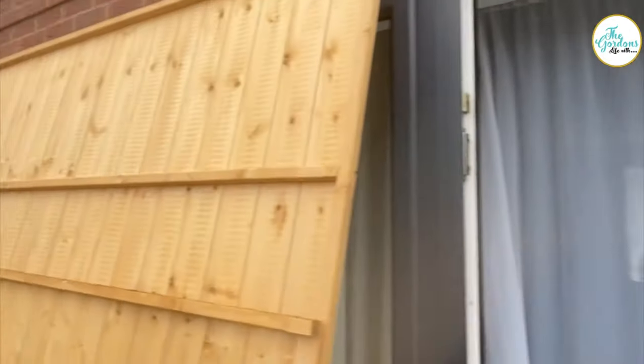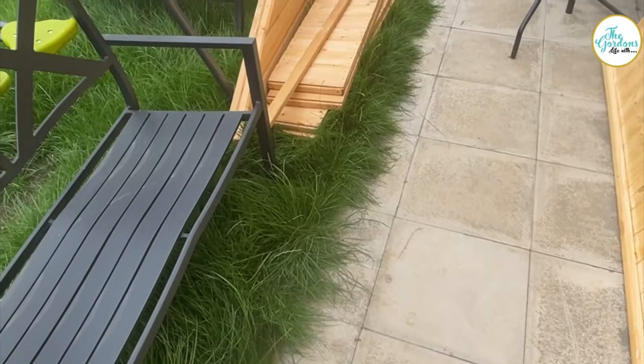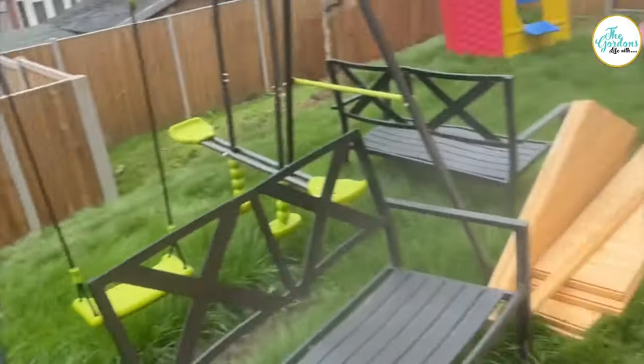So that's windows. I don't know what these bits are. I don't know what that's called. More windows.